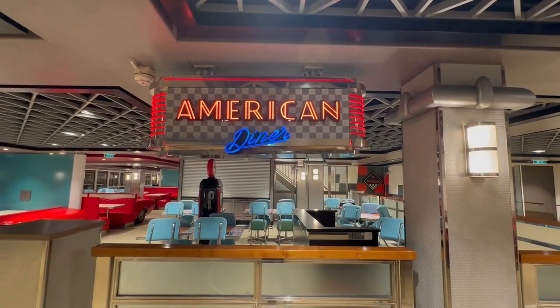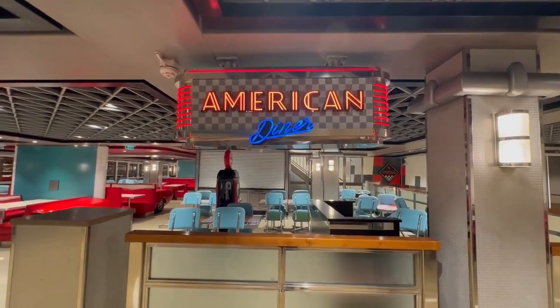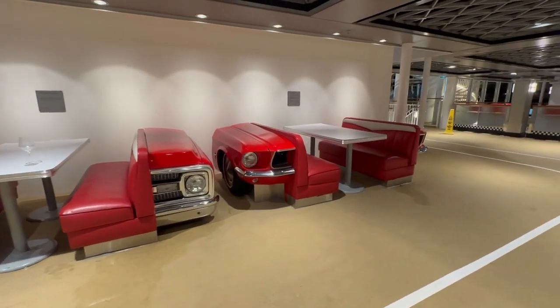Next, we're going to add a bonus here. This was actually a lunch option that we had today, but it's also something we thought we'd review because it's included now. It used to be a paid option, and that is the American Diner. If you know Johnny Rockets without the dancing, it kind of reminds you of the atmosphere of Johnny Rockets in a way, without the dancing. But, like I said, it's all included.